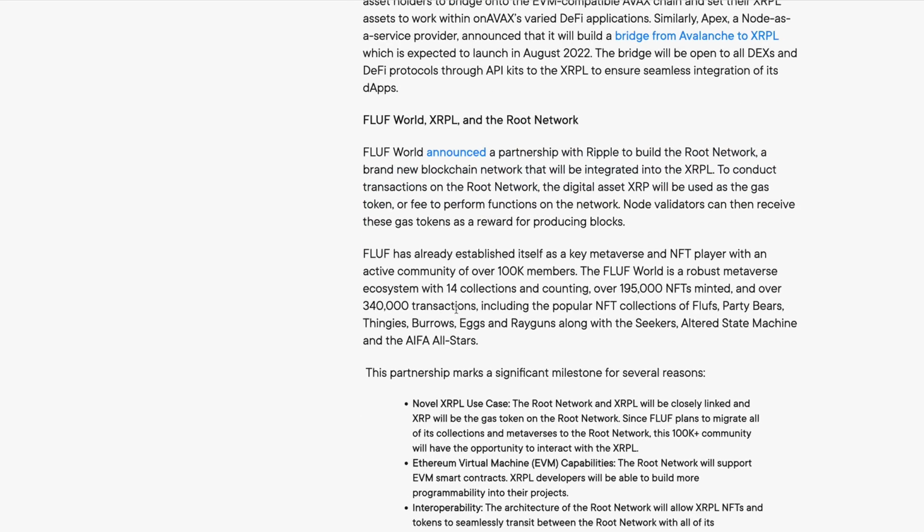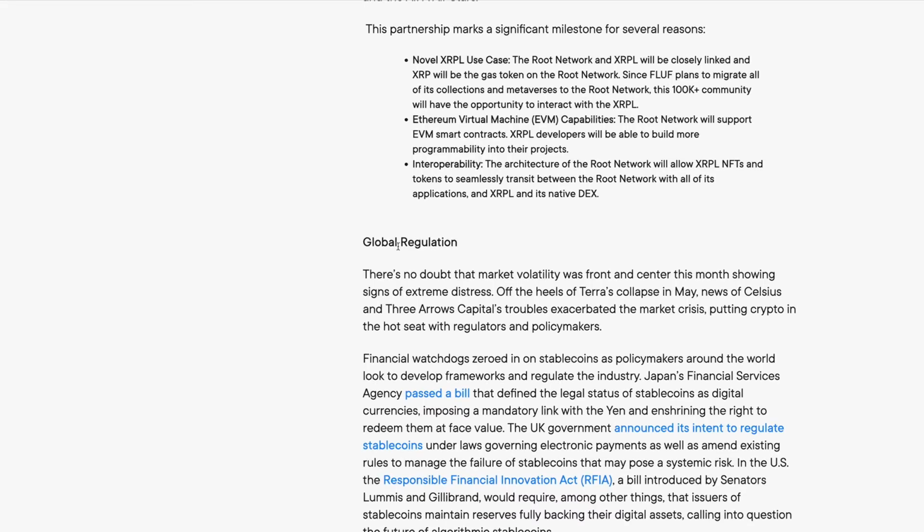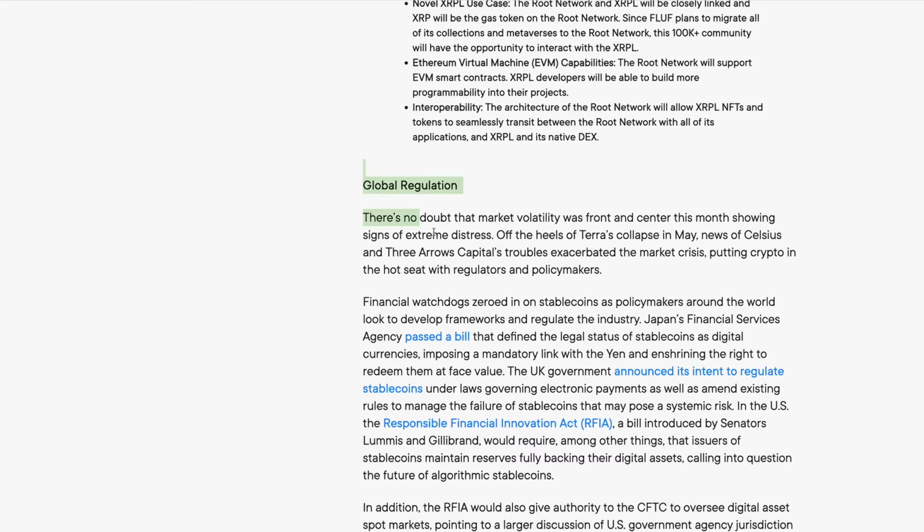And once these use cases really start to take off, we're going to see XRP utilization just skyrocket, guys. More demand for XRP eventually will mean a higher price. We will see a higher price for XRP down the road. A lot of these things are still in their early phases, and this is why we're just not seeing the price appreciation yet. A lot of this has to do with regulations, specifically in the United States, but also global regulation. So Ripple touches on that as well.